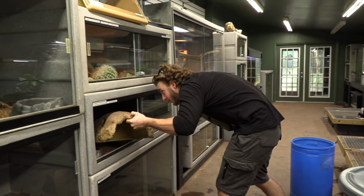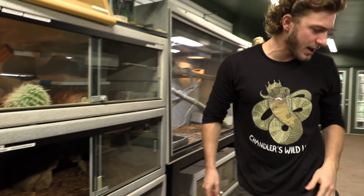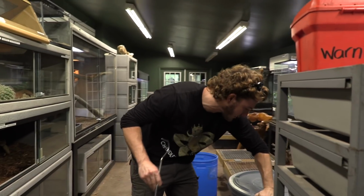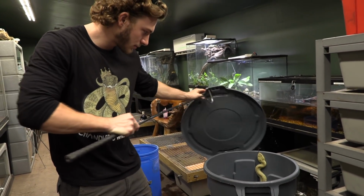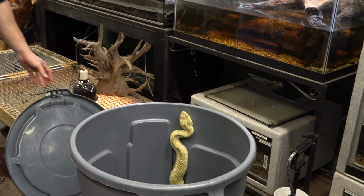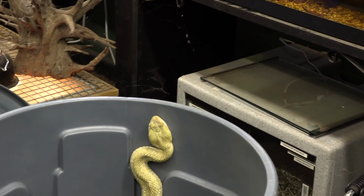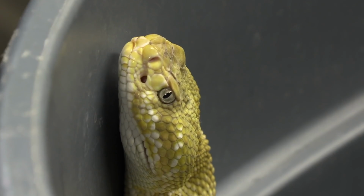We're good to go. We're gonna put Senor Pepe back in his enclosure. Just gonna stick that hide right back. And he's eager to get back home, so let's get him back inside his enclosure. You're so upset, man. What? Whew. That is such a beautiful snake. Look at his face. Come here and get a great shot of the side of that face. He's such a beautiful rattlesnake.